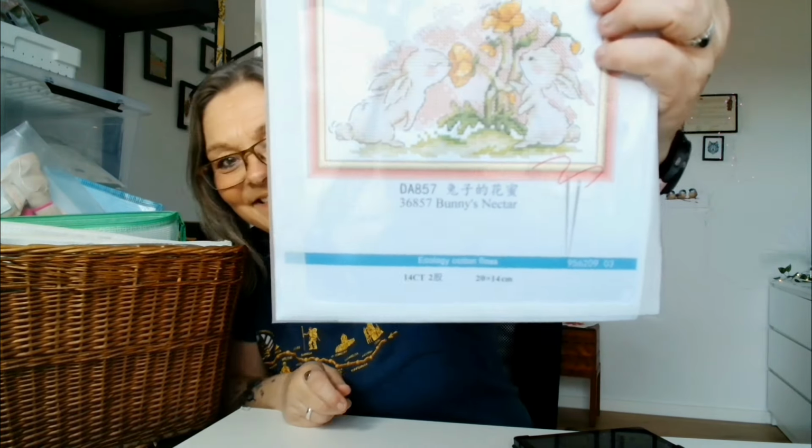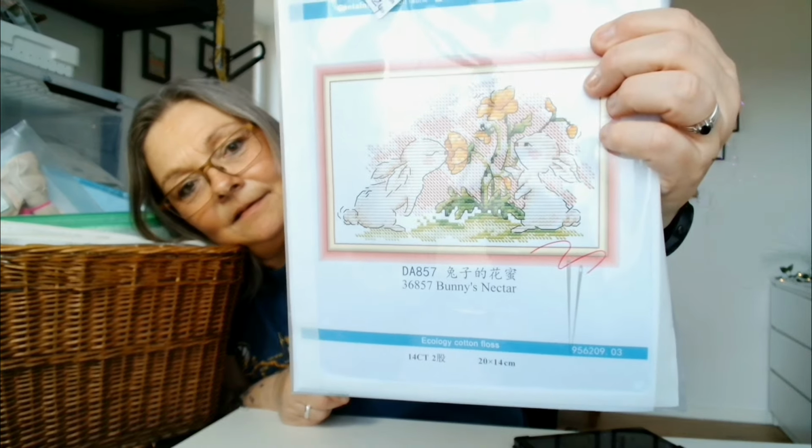Next one is my little bunny's nectar. Stamped. I have worked on this 3 times, I think. Yeah, 3 times. And this is how far I got.